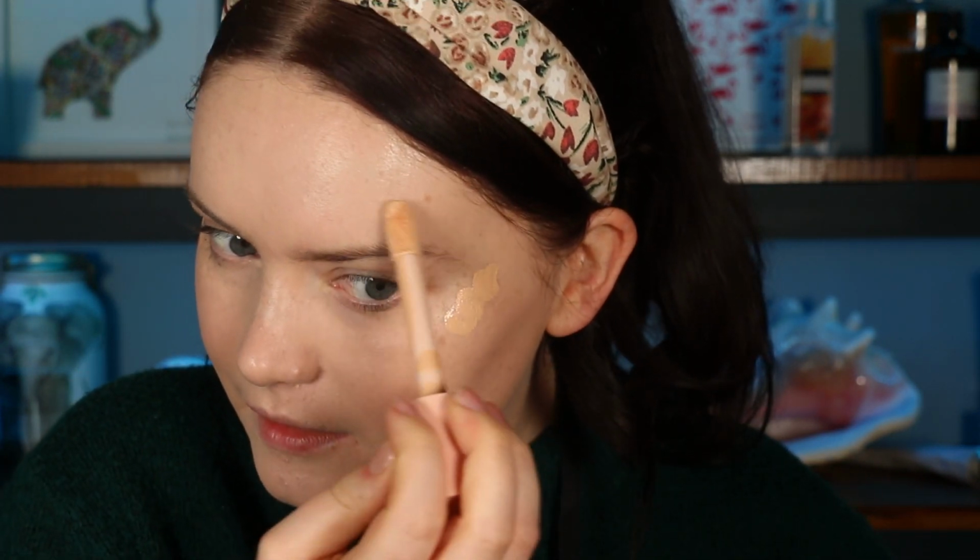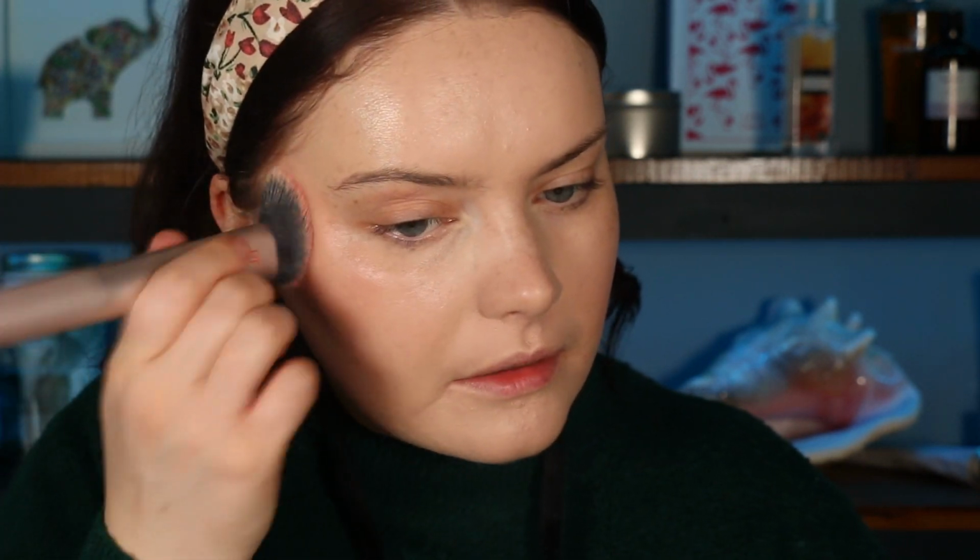You know, I am going to risk a bit of the e.l.f. Halo Glow for today, just on the real high points. In with cream blusher, this is Lily Rose in Peony. That's a pretty pink blush.